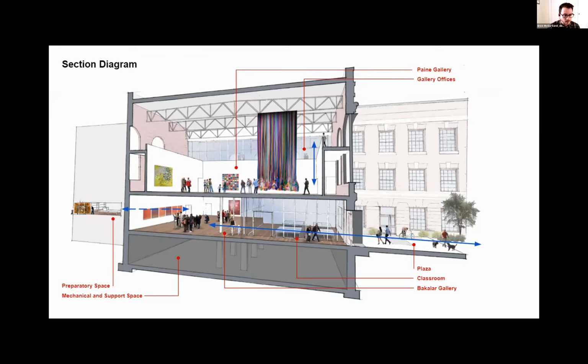The adjacent back of house space was the preparatory space, and it was important to have easy access to and from the gallery, as well as the loading area in the back of the building. And then on the second floor, the sort of grand space was the Payne Gallery. And this was a very large volume of space.